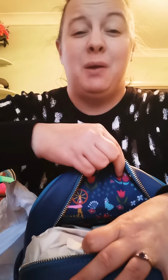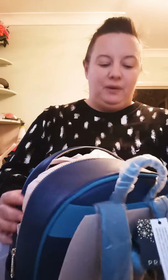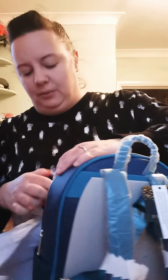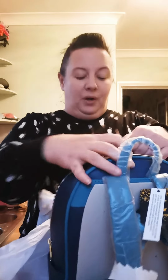Let's see, I think it's Merryweather. Someone will correct me if I'm wrong. But yeah, lovely bag. Really well packed, actually, as well. I can't actually get that zip done back up. I can't talk today. I've had a drink since I came home.